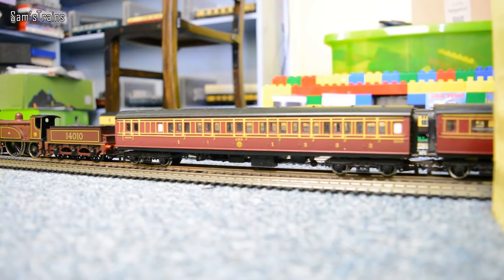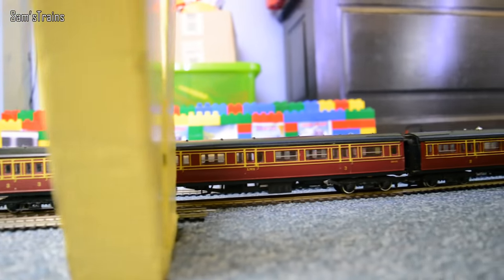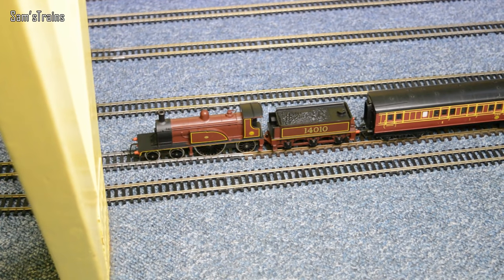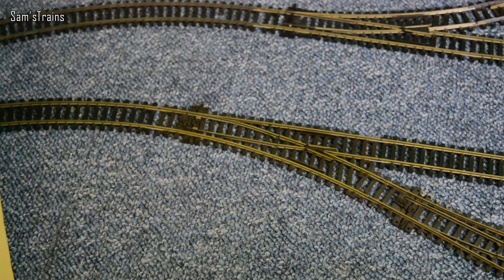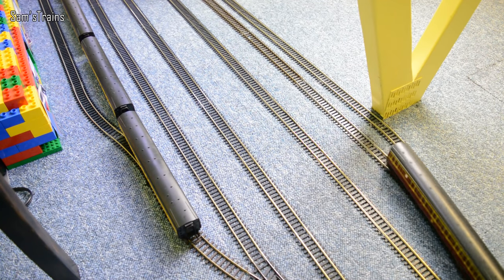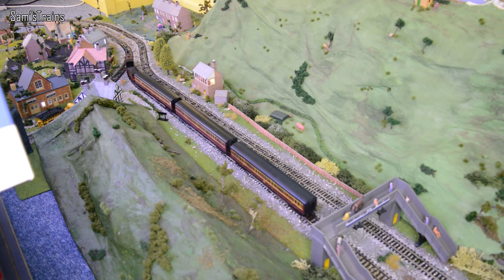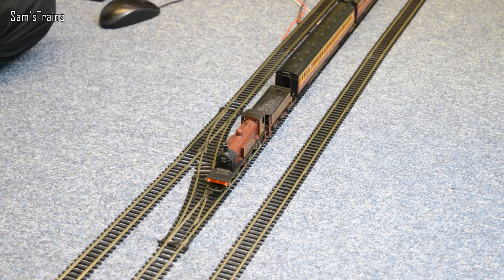But for now, she's got some ex-Caledonian coaches, which have been converted to LMS. And this loco, as you can see, is probably modelled in the days when it was inherited by the LMS. So that's why it's in maroon. Anyway, let's get those points and we'll get her out of that siding. And as you can see, this one really is absolutely beautiful. I'll just stop her there then so you can have a good look.